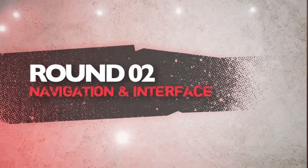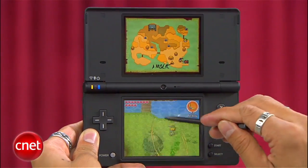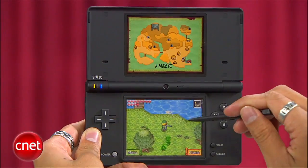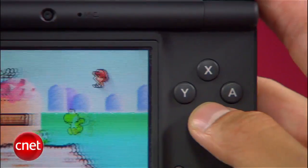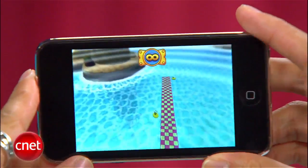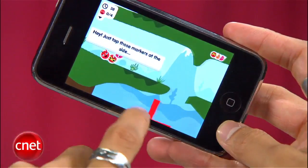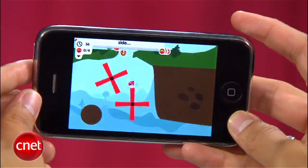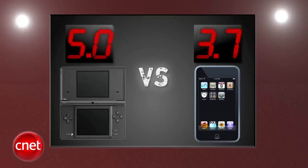Next round is navigation and interface. The DSi is a rare blend combining a stylish touchscreen interface with a D-pad and 6 physical buttons. It really gives you the best of both worlds for unique gameplay with the stylus or classic controls. Now the iPod Touch is used with just your fingers. Navigating the device and menus is a breeze, and its accelerometer offers a one-of-a-kind gameplay experience, but no physical controls whatsoever limits the type of games you can play on it. The DSi takes this round with a perfect 5, and the Touch gets a 3.7.